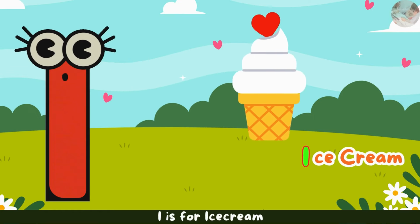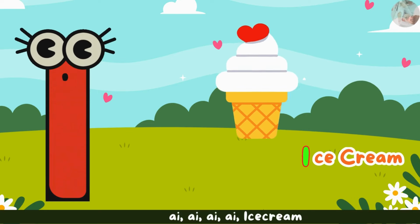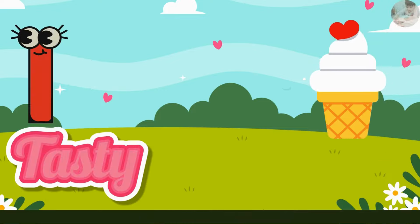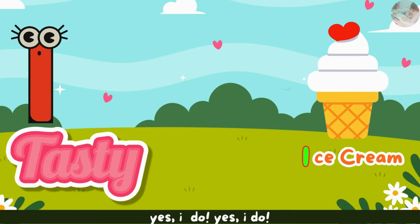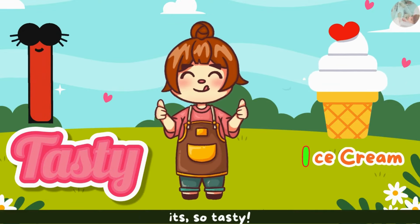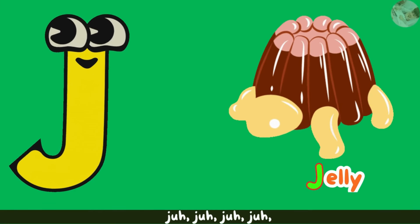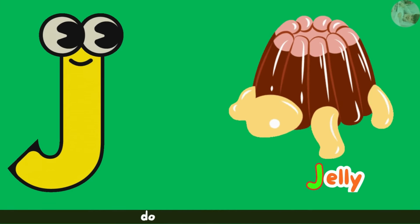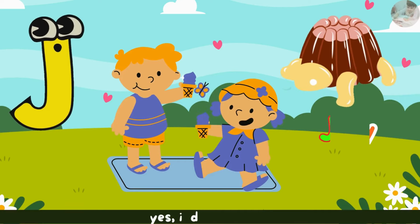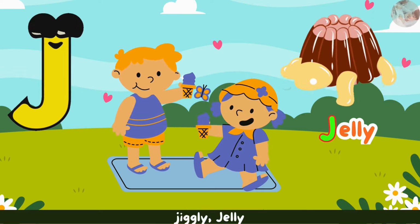I is for ice cream. Ice cream. Do you like? Yes, I do. It's so tasty. J is for jelly. Jelly. Do you like? Yes, I do. Jiggly jelly.